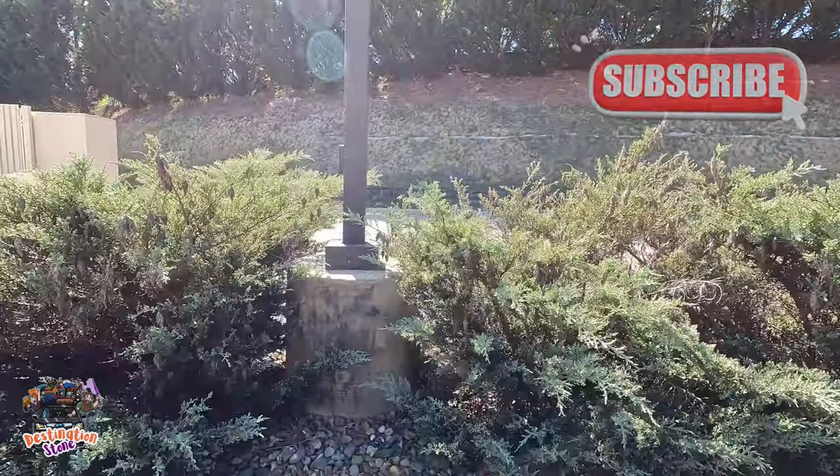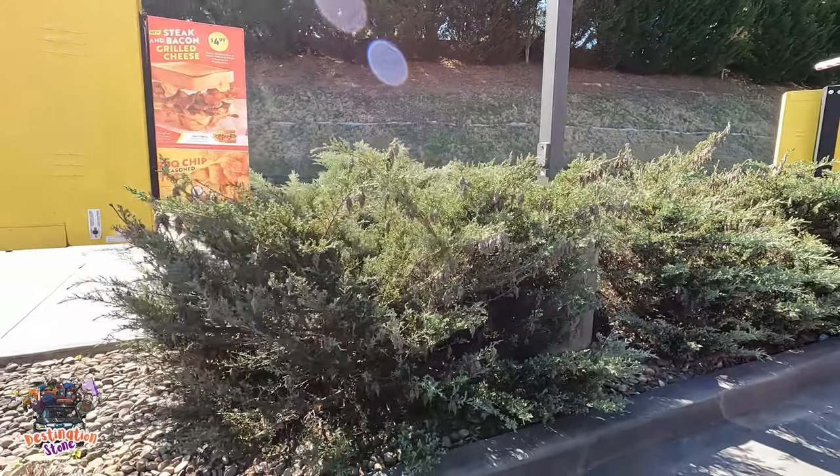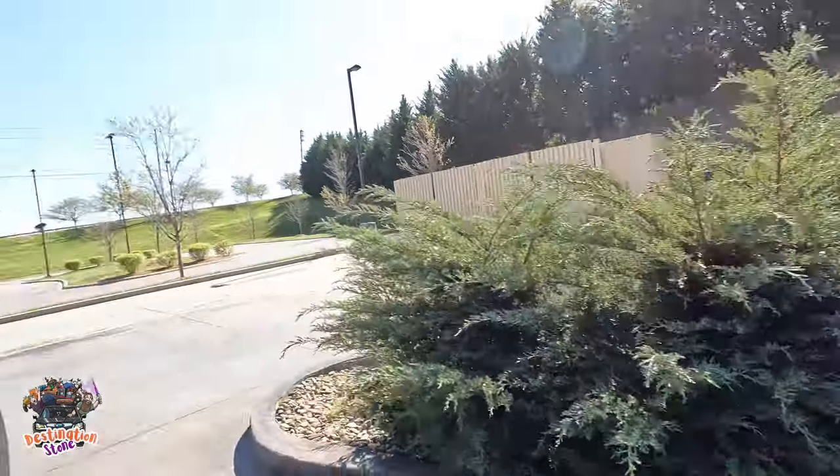Y'all, do y'all see these butterfly cocoons? That's what Dwayne said they are. A moth or something. Oh, so many. It's Sonic time.